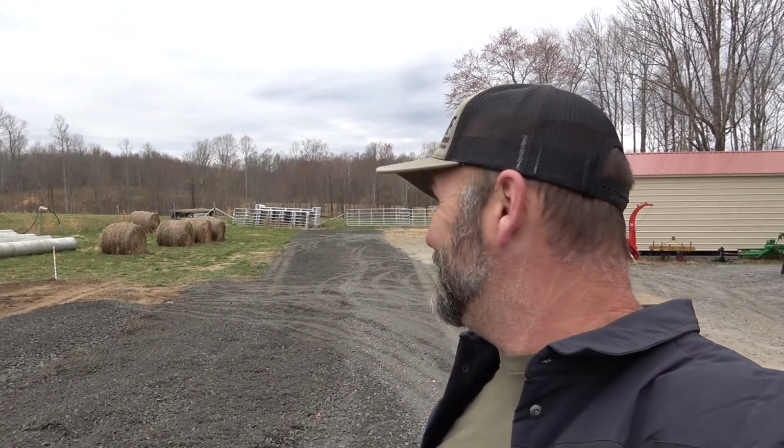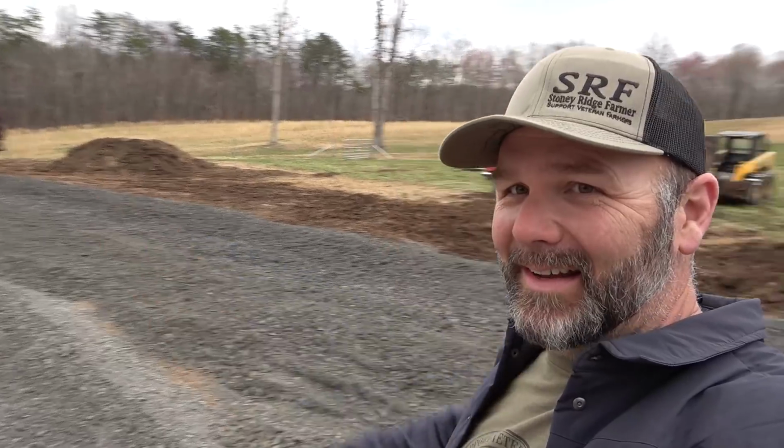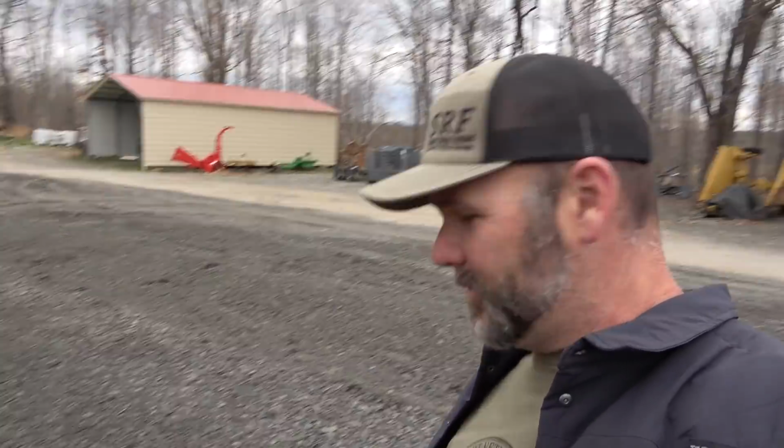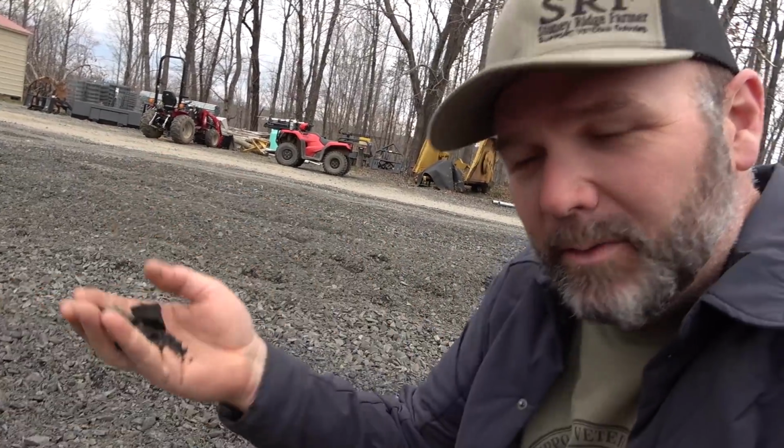Five loads of rock here, guys, and the last load is on its way. This is a monumental project. $360 a load, not bad for this Solite crush run. Crush run is basically gravel with a little bit of rock dust in it. We have a local quarry that provides this to us at a really good price.